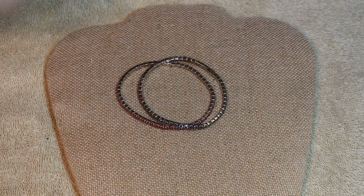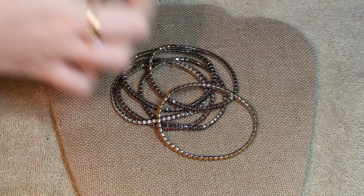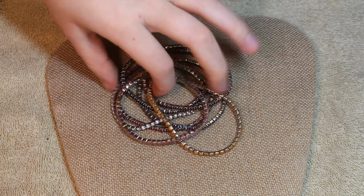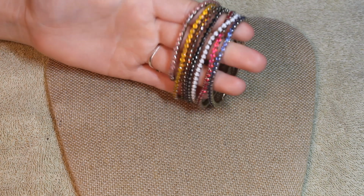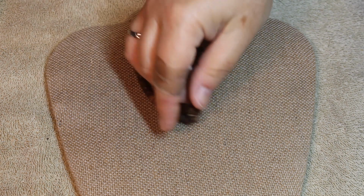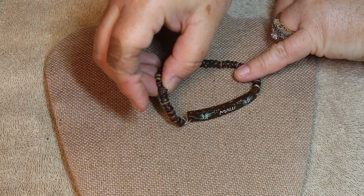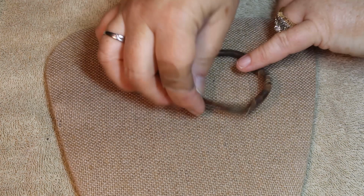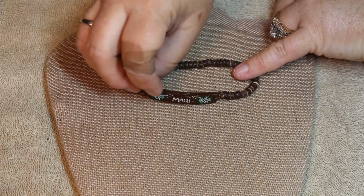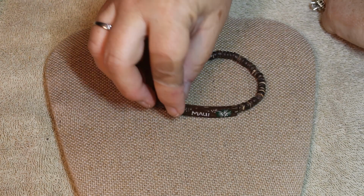We have 1, 2, 3, 4, 5, 6, 7 dainty rhinestone bracelets in pretty much every color. It's very cute though. For whatever your mood. Here's a little Maui bracelet. I'm assuming this is coconut shell and wooden beads. So very, very Hawaii. I'm sure this was a tourist piece, but we have it here.